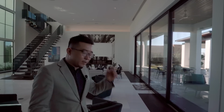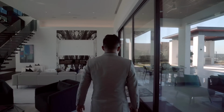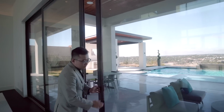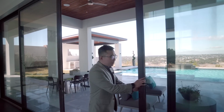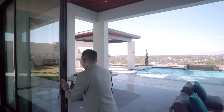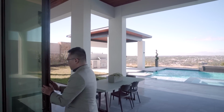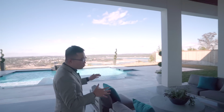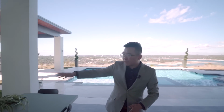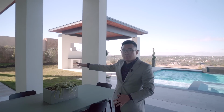Now let's check out the amazing backyard. The builder chose these amazing oversized sliding doors that really open up the space between your living room area and your outdoor space. Now there's so much space you can use. They staged it as an outdoor living space and an outdoor breakfast area. You can easily have more lounging area on that side of the house.